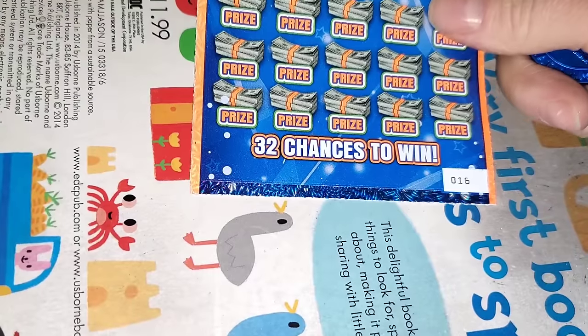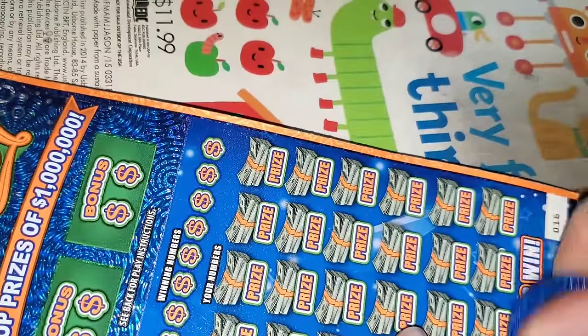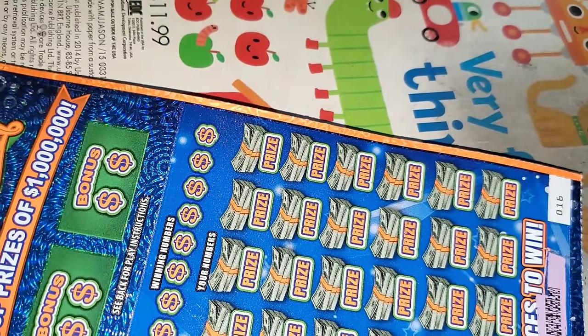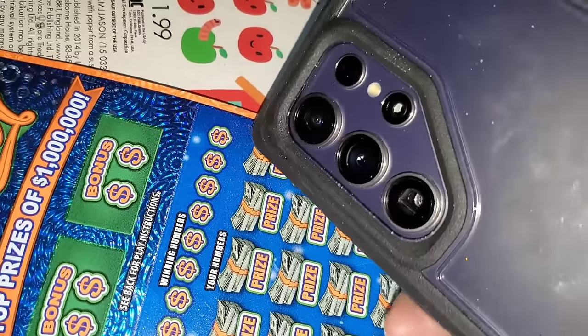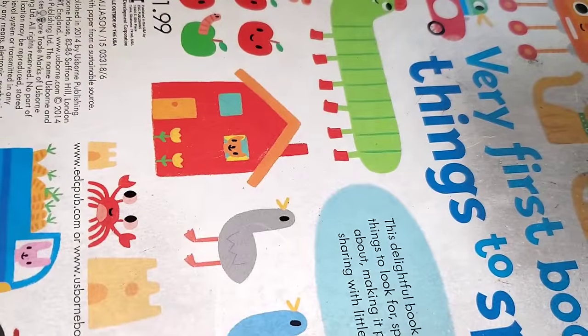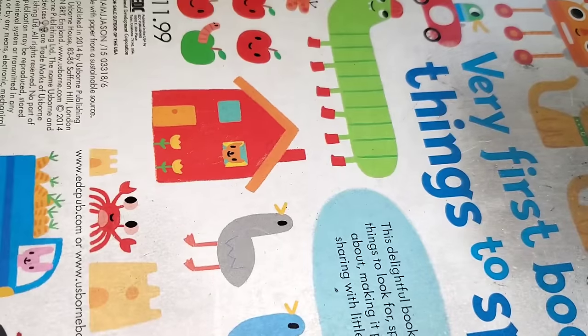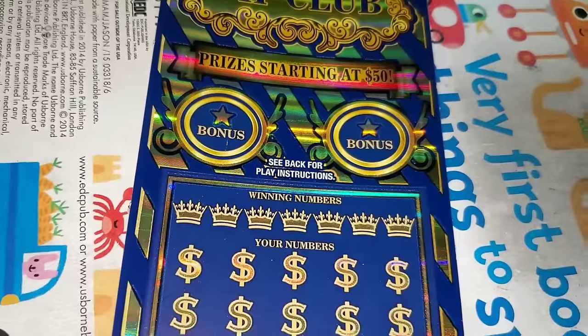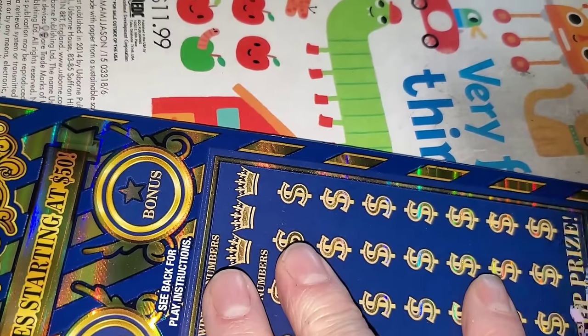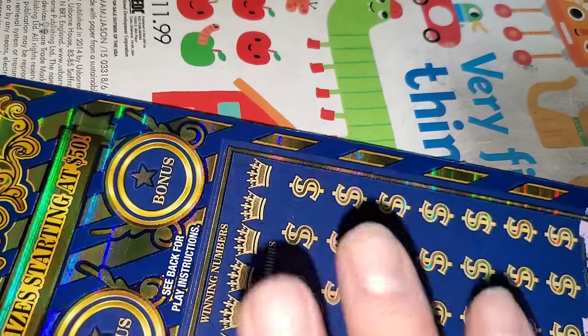Millionaire Maker, 15. And 16. All right. Little woohoo. No. Let's go to our other 30, our last 30. VIP Club. We lost on two. Now we got three. Odds on this one went 5.01. So low expectations over here. But hopeful.